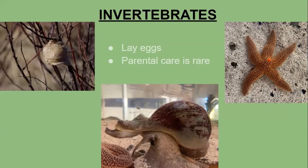So here are some examples of invertebrates. We have the Forbes sea star and the whelk snail, which you've likely seen in our touch tank if you've been to the museum. And then on the top left, we have a praying mantis egg case, and she attaches those eggs to twigs.